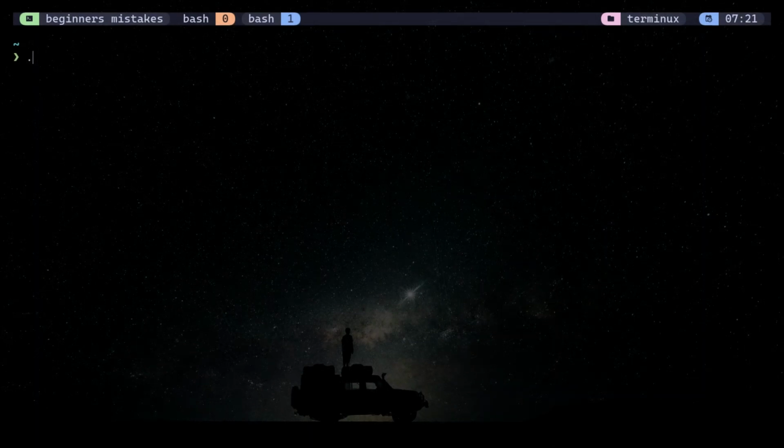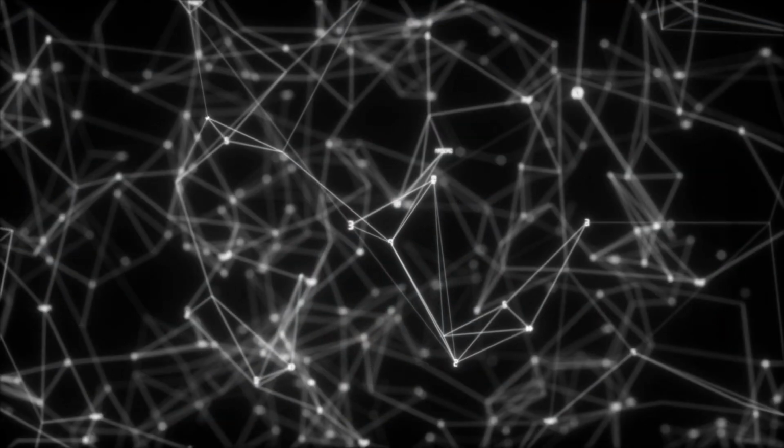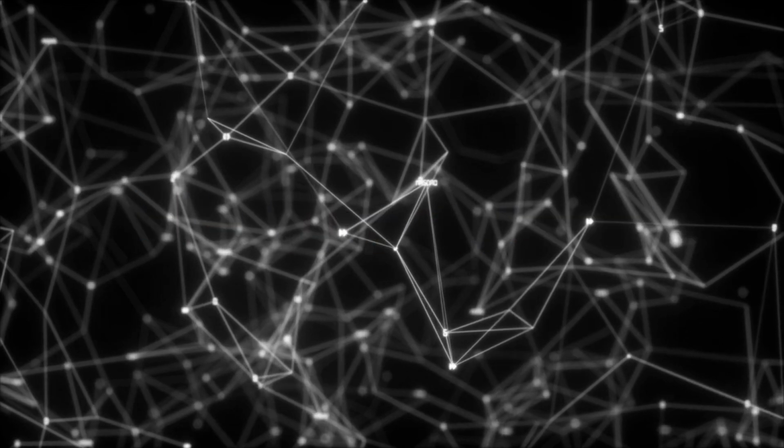A runaway command can be frustrating. Use Ctrl+C to terminate it or Ctrl+Z to pause it and send it to the background. Need to kill a specific process? Use this command for a quick and effective solution.